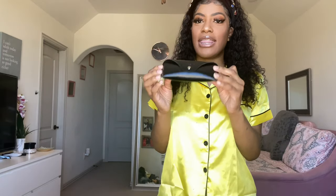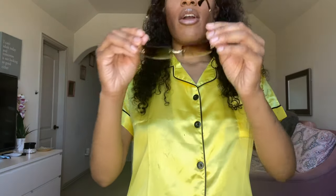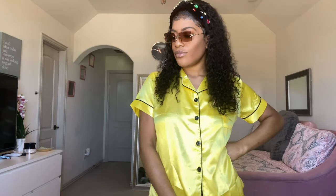I thought this was super, super cute that they have their own little case for their glasses. Like, what? Thank you, baby. When I tell you these glasses are bomb, they are everything. Like, hello. It's me, Katie. Like, these are just everything. Look at that. Look at those.